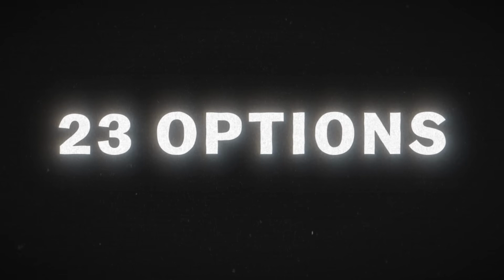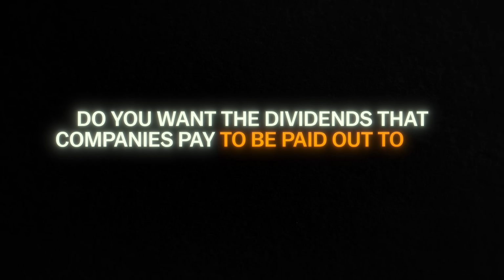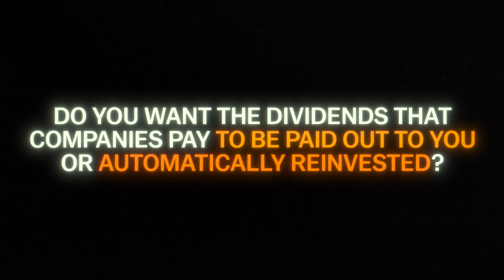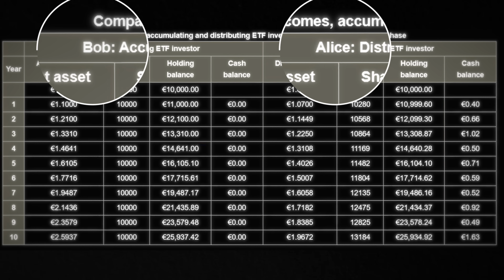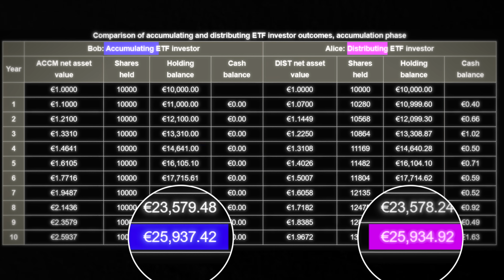Now, a huge chunk of the remaining depends on your answer to this question. Do you want the dividends the companies pay to be paid out to you, or automatically reinvested? In the long run, it will make next to no difference which option you go for. This table illustrates the difference between two investors, Bob and Alice. One opts for accumulation and one for distribution, i.e. paid out. And you can see after 10 years the difference is pretty much £3.